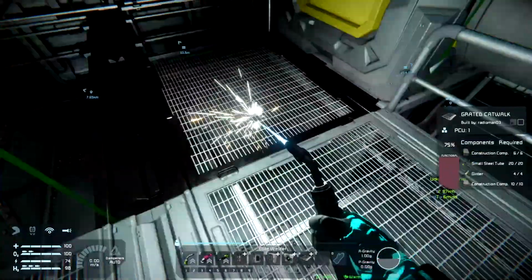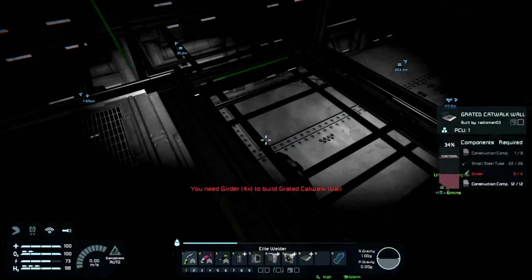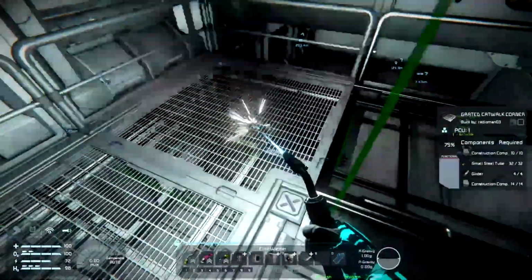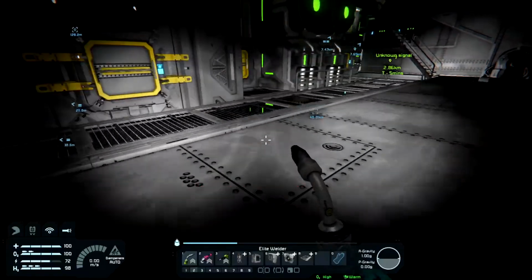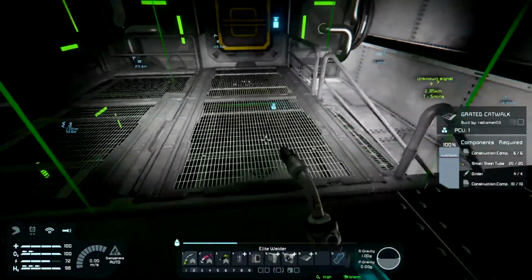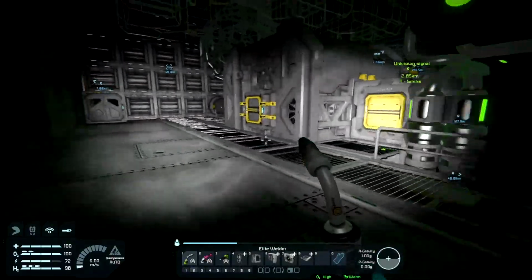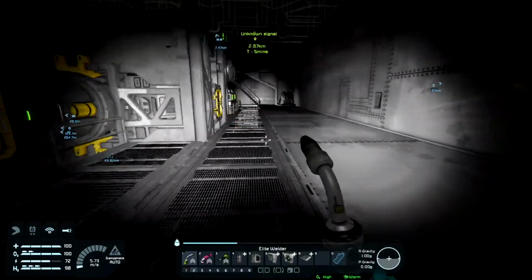To run this by you real fast here. Just like that. I don't like the fact that you can't really adjust the way the grid goes. I've talked about that before, but for the most part, that looks pretty nice, I think. And it kind of finishes off the floor, at least on this one side here.